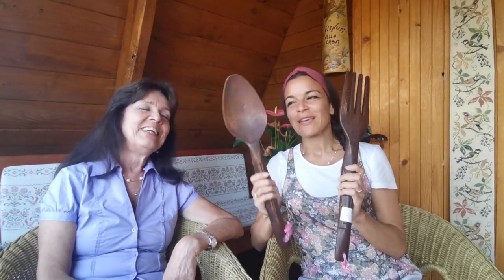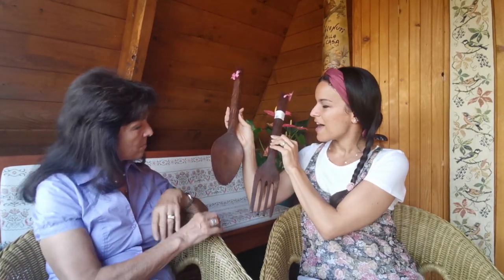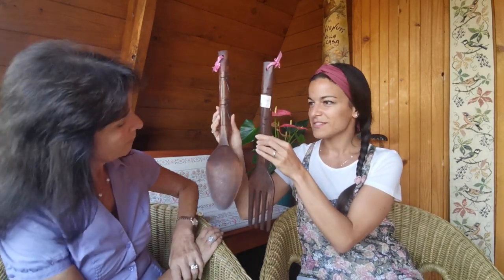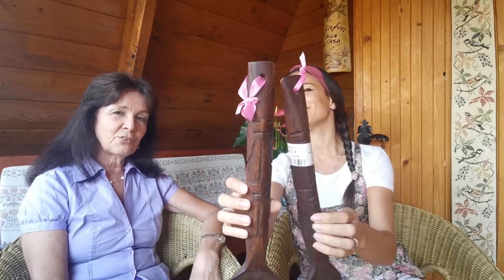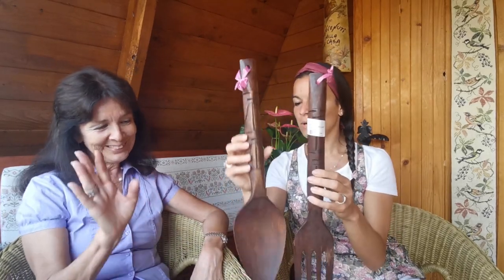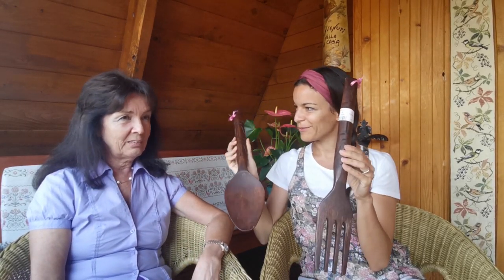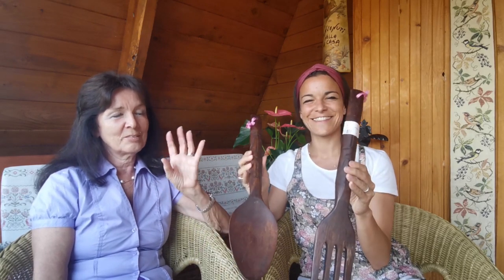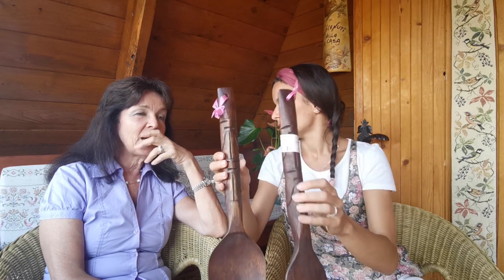So, spoon and fork made of wood, cool to hang. I think they have a very modern shape. So, and also remove the price thing, which is 1 euro. Yeah, 1 euro each. 1 euro for the spoon, 1 euro for the fork. You think it was worth it? Yes. And I should remove the pink ribbons. Ah, yeah. Not very suitable.